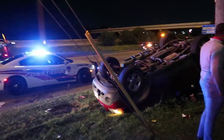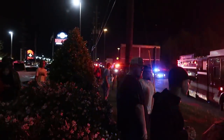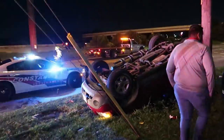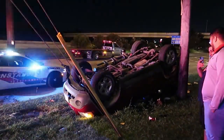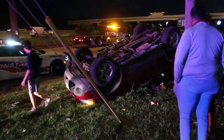This is Houston's best right here. We got probably 2 minutes after it happened. All the first responders showed up. That just shows how good all the emergency services are here. Everyone's doing their best to make sure everyone is okay. And I've been told that these people are all out. I think everything's looking good.